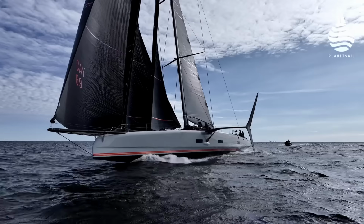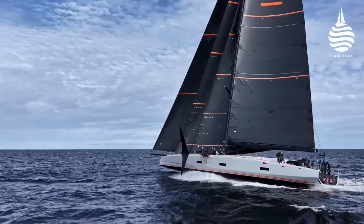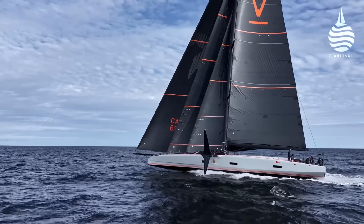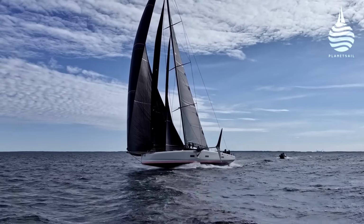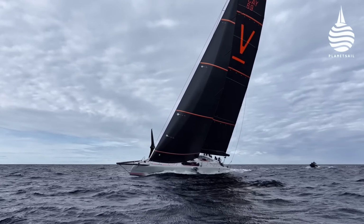According to her builders, over the course of 10 consecutive days of testing, Reckmann hits sustained speeds in the high 20s. Unlike the America's Cup boats that lift completely out of the water, Reckmann uses her beamy chined hull and the leeward foil to generate additional righting moment.